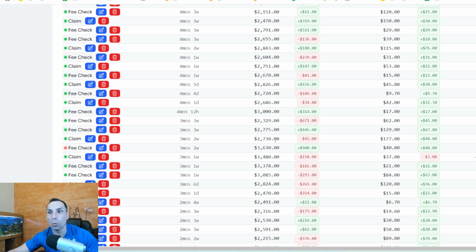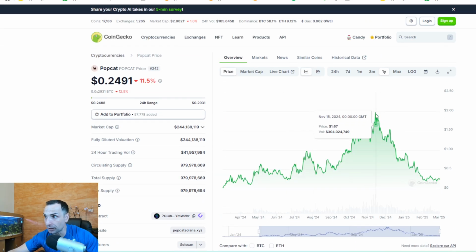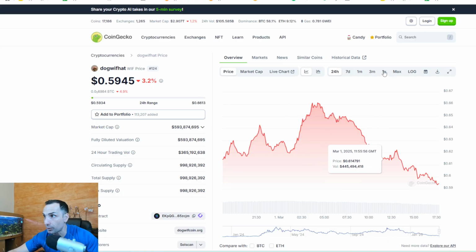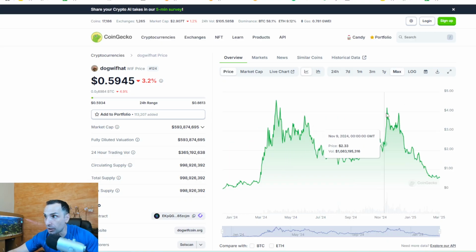$3,600. This was when Popcat was at its all-time high right here, when Popcat was at almost $2. And I'll tell you why I didn't get out of this pool. And here, Dogwifhat was around, if I go to max, almost right here, pumping like crazy in November, I think, was almost $4.